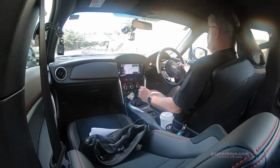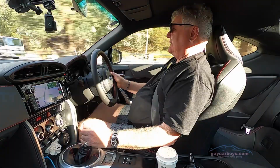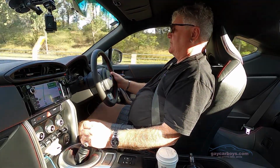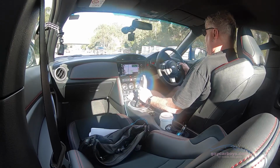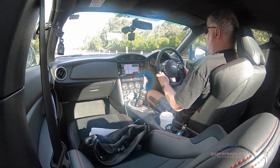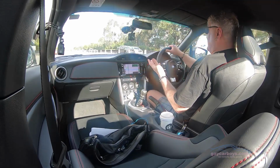We've reached the bottom of the mountains now, and we're about to go across the bridge, across the Nepean River. Oh, ears are popped. And then we'll be up to 110. Here we go, 110. Now, at 110, I'm doing 3,000 RPM. And 3,000 RPM is quite a lot. I'm just going to activate my cruise control, and now my manual cruise control is set. So we're buzzing along quite nicely on the highway.